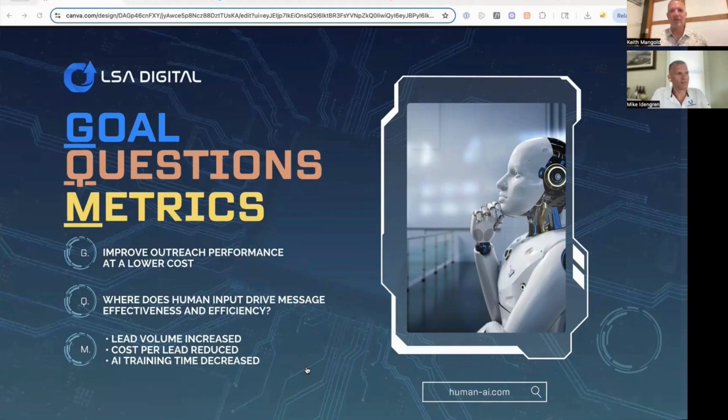So we asked in the process, where does human input make the biggest impact? That's more the focus. When should people intervene in the cold outreach process? When should AI be trusted to run without the human input, right? So we measure that in successive business terms. Are we getting more qualified leads? Is the cost per lead going down? Are we spending less time training or correcting the AI? Those are the types of goals that we were looking for there.